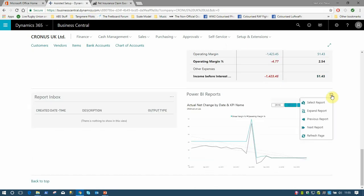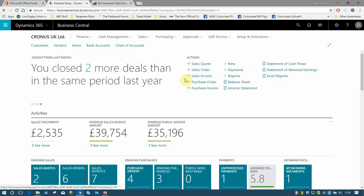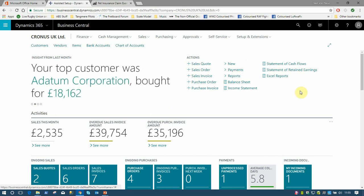And to bounce between your reports, you simply use Select Report from within Business Central and choose the report that you want to look at without having to go through the process of navigating to the Power BI page and logging into the Power BI page to view those reports. So that's another great option, and just to be clear, that is available in Dynamics NAV as well, but it works really well in Business Central as a SaaS product as well.